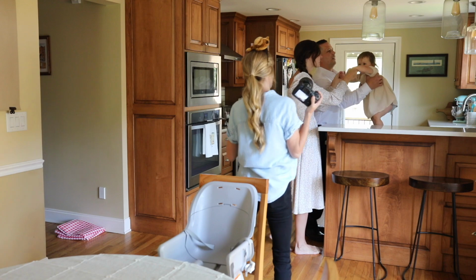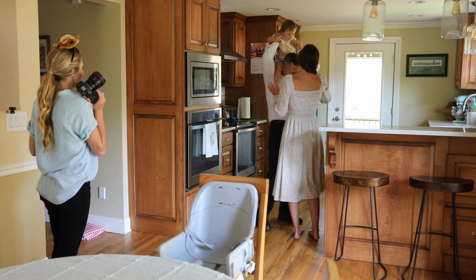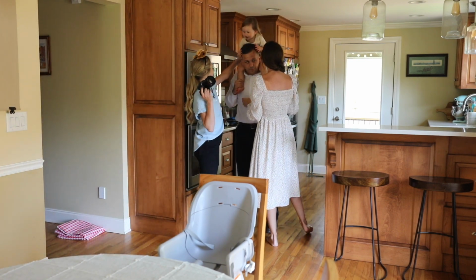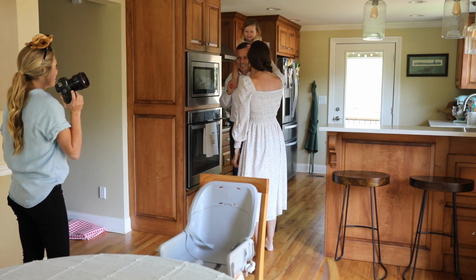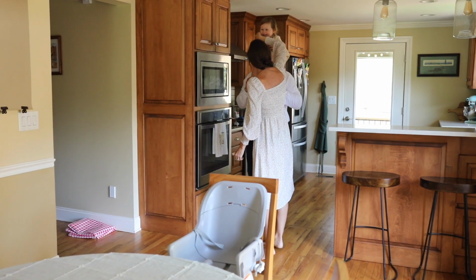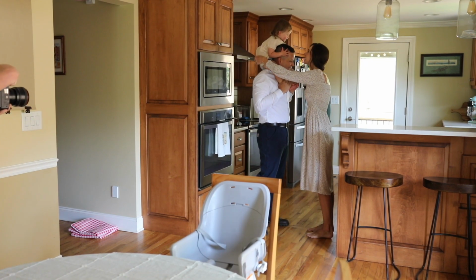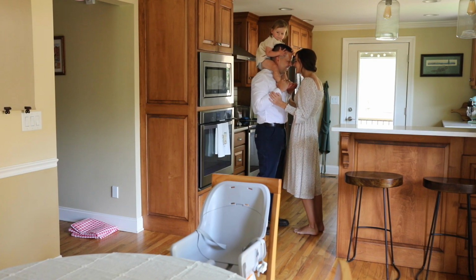Watch your head. Watch your head. Bonk. Let's just see if the dogs are out the window for a second. Wow. Where are the dogs? Oh. What are you doing, silly girl? All right, so Mom and Dad facing each other. Yeah, just like that. There we go. Get in real close. Yeah, there you go.